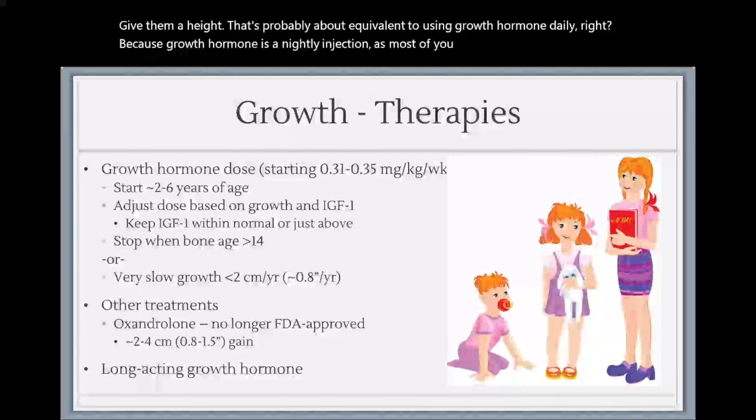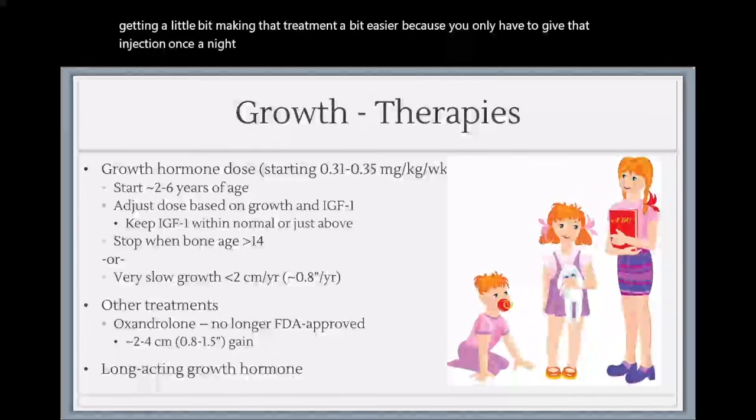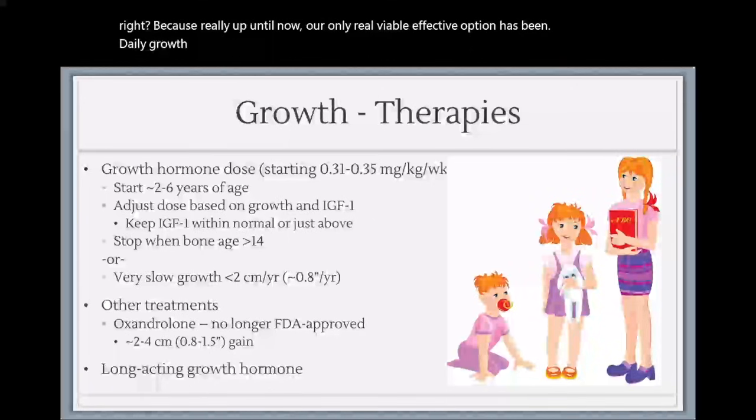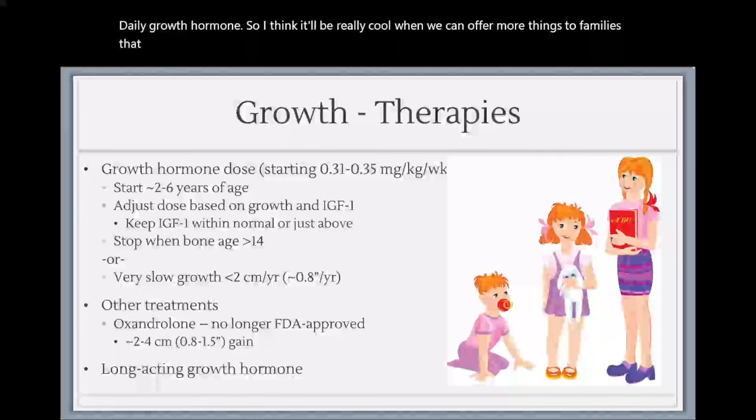And so this is getting making that treatment a bit easier because you only have to give that injection once a week. So I'm excited for the prospect of that and actually having more options, right? Because really up until now, our only real viable, effective option has been daily growth hormone. So I think it'll be really cool when we can offer more things to families that hopefully will work just as well.